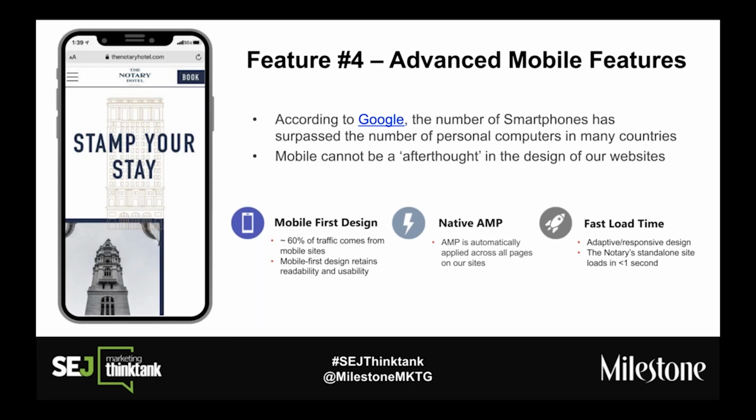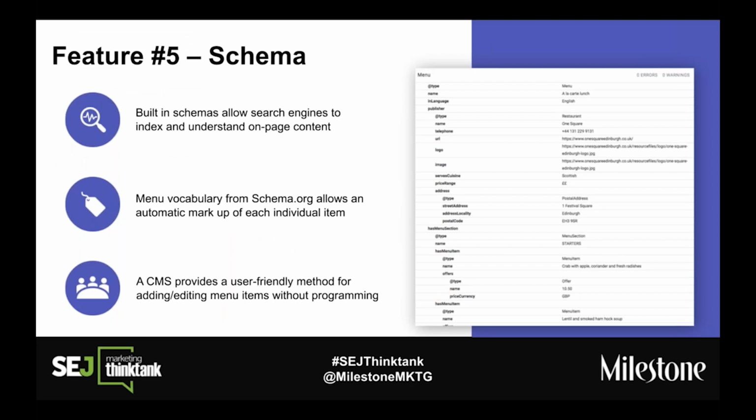So as Mike mentioned, Schema is both powerful and important. The structured data allows search engines to better understand your content and thus rank it more appropriately in search results. So schema.org also provides restaurant menu markup, which means, as you can see from the screenshot to the right, we can tag each individual menu item.